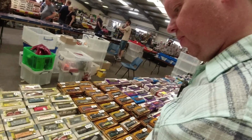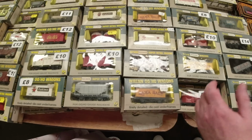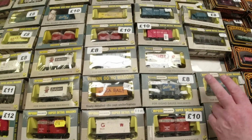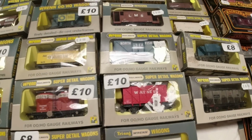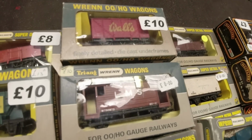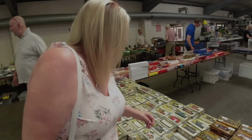You've got sacks of salt. You find them everywhere though, can't you really? It's a popular livery. What else we got? No sea fish. The Walls one, but it's in red. Again, I think they do some very small numbers.